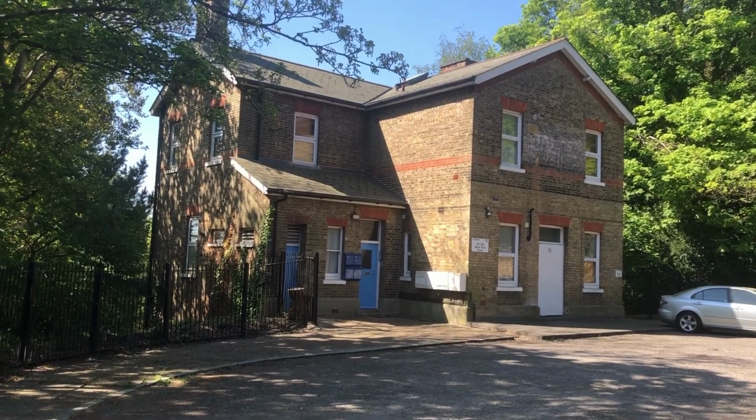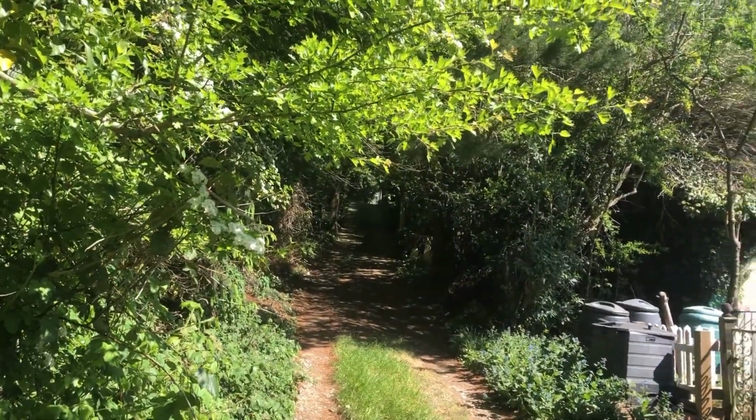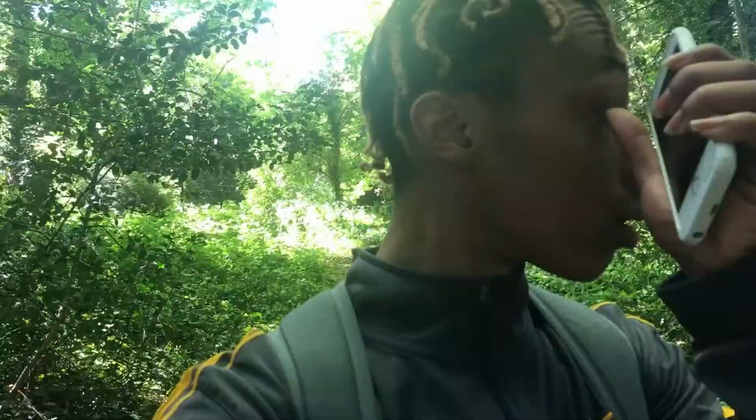This is the old station house. It was located on Wells Park Road with steps and a path that ran down to the platforms. So right now I'm standing where a train track used to be.